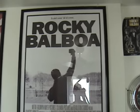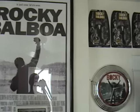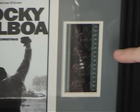I didn't want to get one of those double-sided ones, so it was actually the same size as my Rocky 5 poster. This is actually pretty cool. It's a Rocky Balboa limited edition film cells. They only made 200 of them. This is number 75. You get film cells on each side from the movie Rocky Balboa. Actually a pretty cool item.